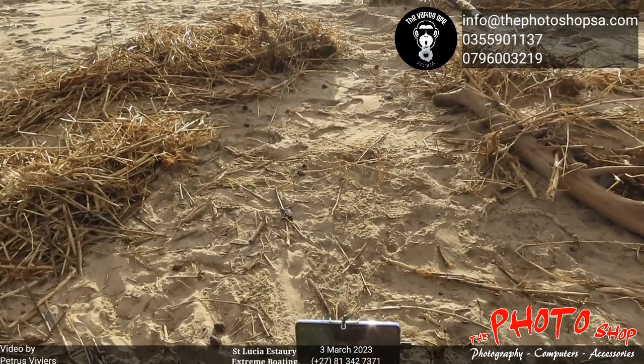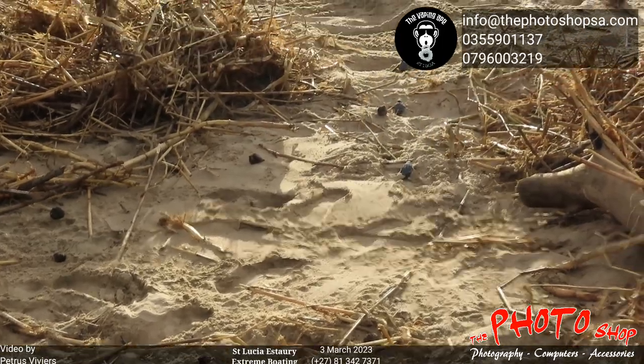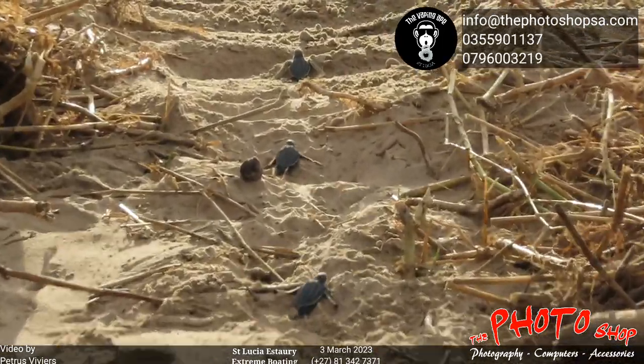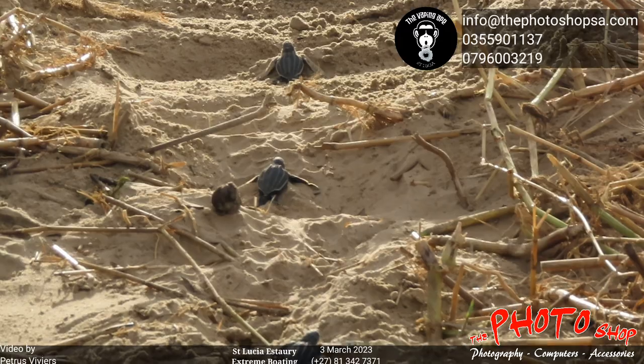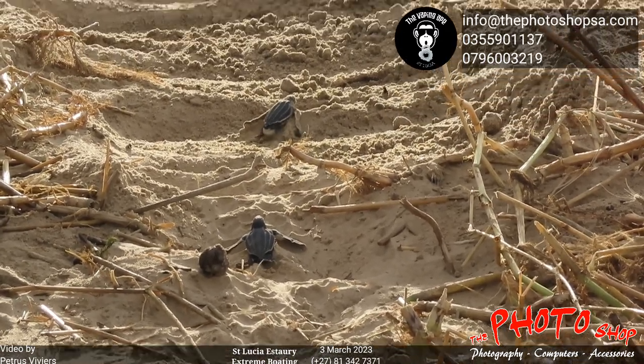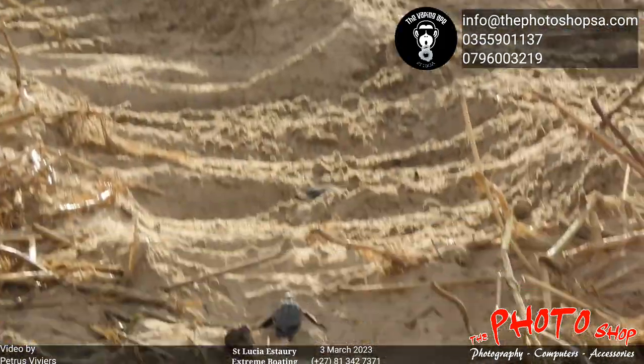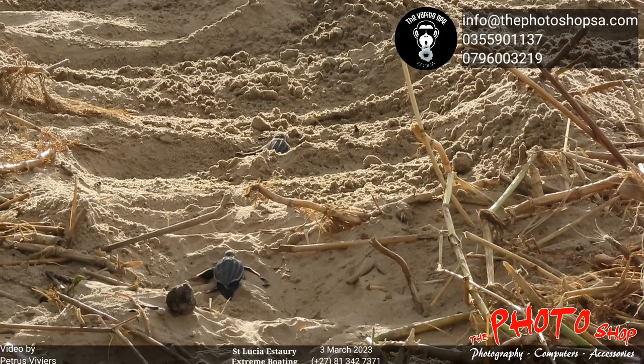The humans opened up a path between the reeds here, so that the baby turtles can find their way to the ocean. And look, they are finding the way to the ocean. They are finding the opening that the humans made for them. Bloody incredible.